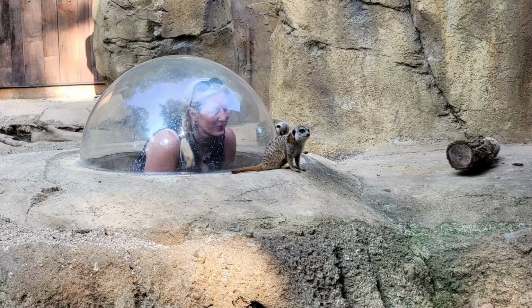Red pandas are by far my favorite animal at any zoo because they are so freaking playful. Even though red pandas and giant pandas share a name, they actually come from different families of mammals. It's like Jasmine and Aria.